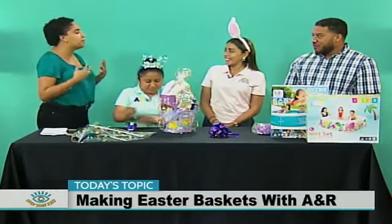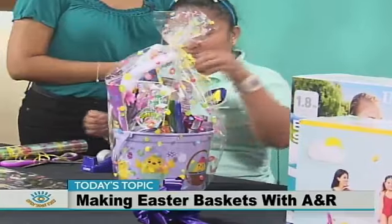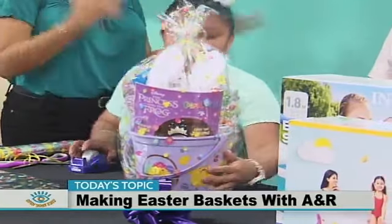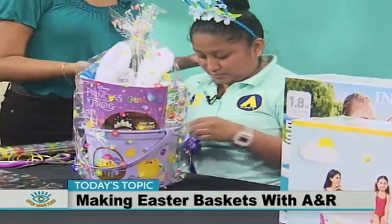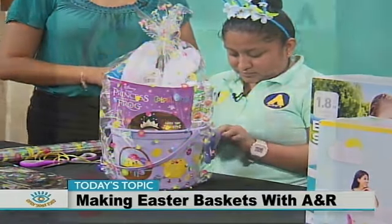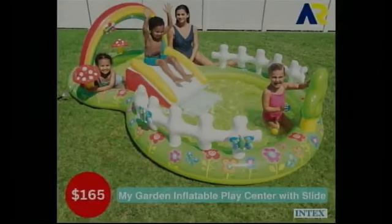And of course, a big staple of the Easter vacation is the swimming, or at least the playing in the waters. People are trying to find out if they're going to stay at home or go to the Keys. But for persons that would like to stay at home, A&R has options for you if you're looking for some family pools. From the toddler size way up to a family size, we have the 24 feet pool right now available.